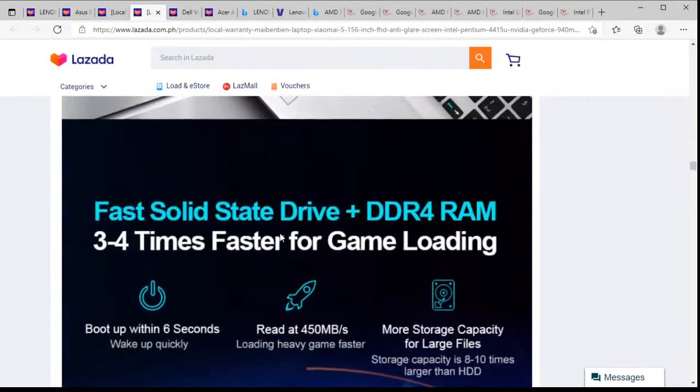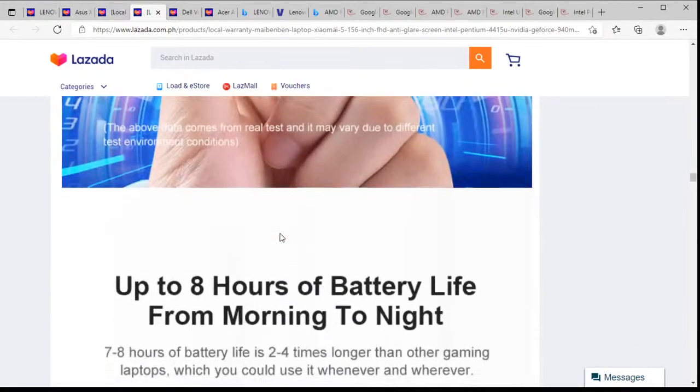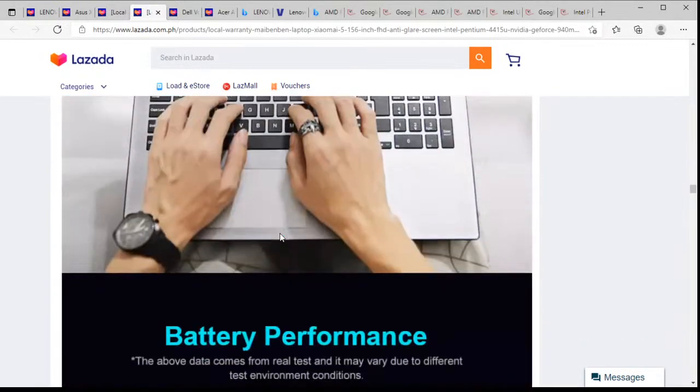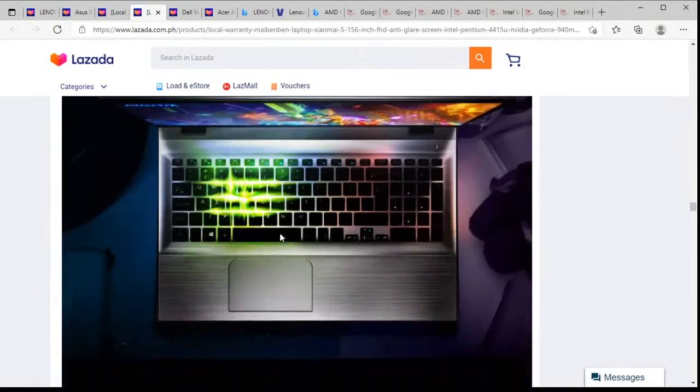And, of course, you can also have DDR4 RAM. Parang DDR3 itsura niya, which is kinda funny. At least yung keyboard layout niya is good, actually. I cannot complain with it.